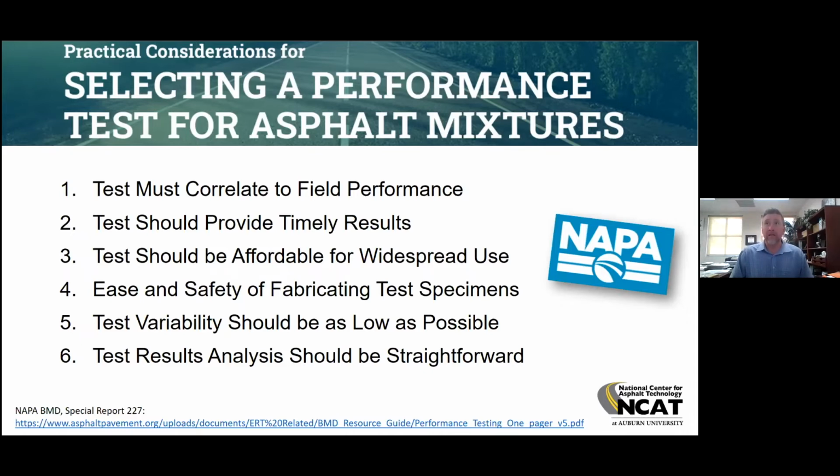And then the test should be something that's affordable for widespread use. I think I already talked about that during the equipment selection and determining the test. There are some tests that are just a few $1,000s investment, and can use maybe a load frame that most labs already have, and others that would take an extreme investment in not only the testing equipment, but the equipment necessary to fabricate the specimens. So we really do need to keep that in mind. Is this test something that's going to be affordable for us across the board?